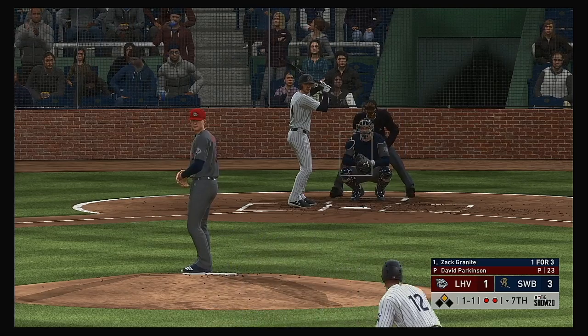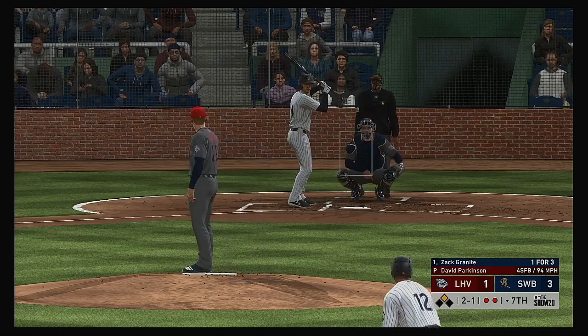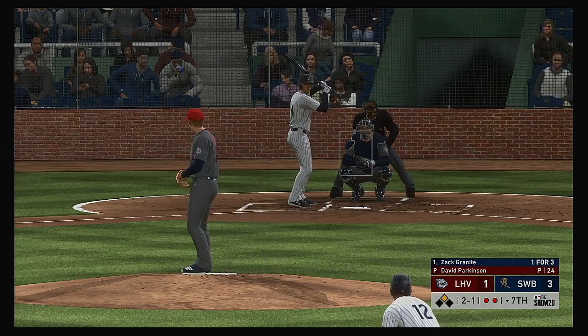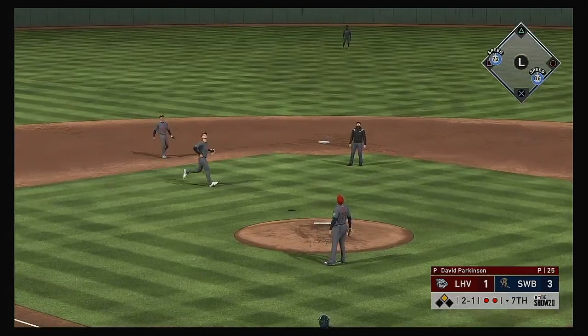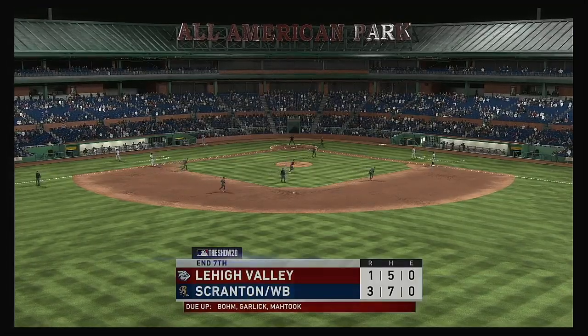Now back, the designated hitter, into the box now, Zach Granite. Up high, 2-1 now. Popped up. Boom, he's got it, and the side is retired.